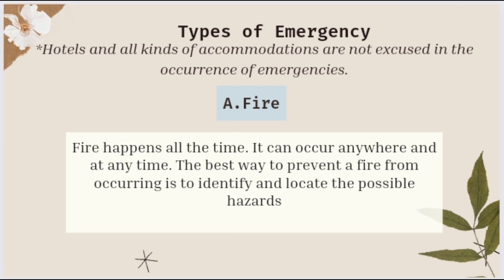Members of the hotel must have a knowledge on how to handle emergency situations such as fire cases. Particularly, the housekeeping staff, hoteliers must be familiar with the various types of fire extinguisher, and how to handle small fires.